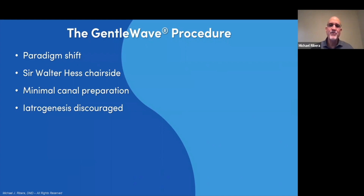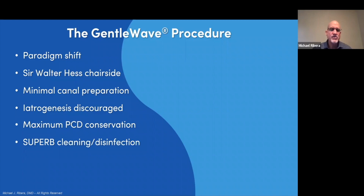This procedure removes anxiety and stress. Oh, we are preserving like never before that precious pericervical dentin. Just superb tissue dissolution and surface disinfection. Instead of removing the infected dentin, we are removing the infection from the dentin. It's like we don't want anything touching anything in there.